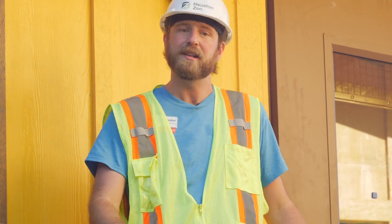With so much to explore, let's get started. But since we're going through an active construction site, I've got my safety vest and hard hat on. Let's go!